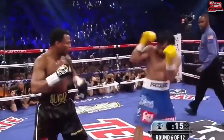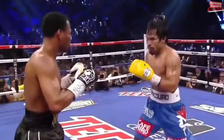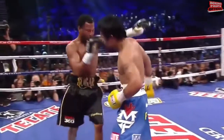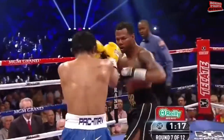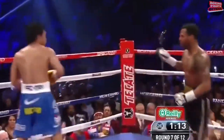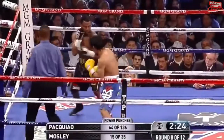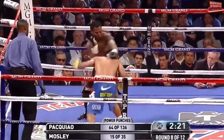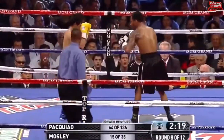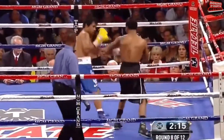Right there, it looks like Shane landed the best right hand of the fight while Pacquiao was trying to land a right hook. And Manny Pacquiao attacking and landing a beautiful uppercut. Pacquiao getting a little more aggressive. And, you know, look at the power punches, and Manny Pacquiao with a huge edge there. Right there, he needs to stand his ground.